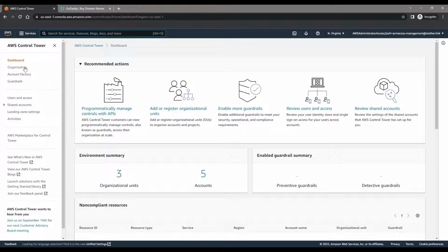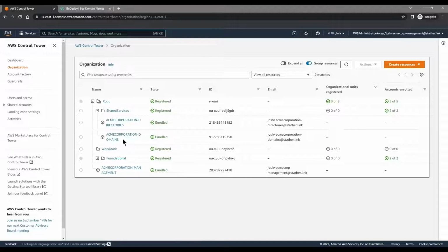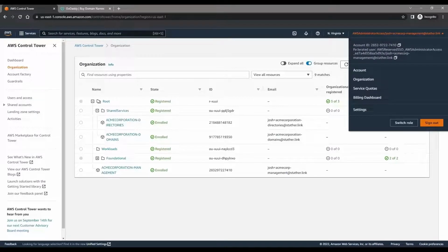You can see the newly created account there under Shared Services. So first things first, we need to have an IAM user with permissions to Route53 inside of the domains account. To keep things simple, what we can do is grant the currently logged in user, the federated user, access to the domains account.